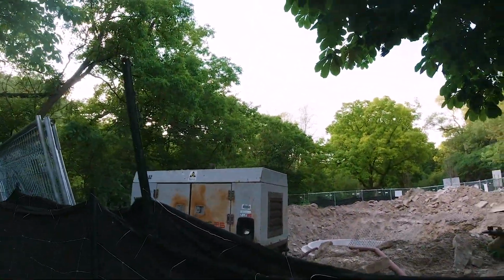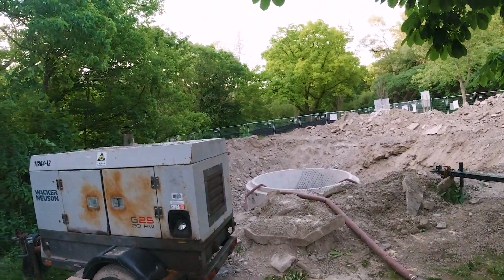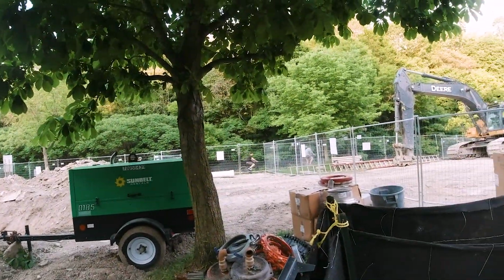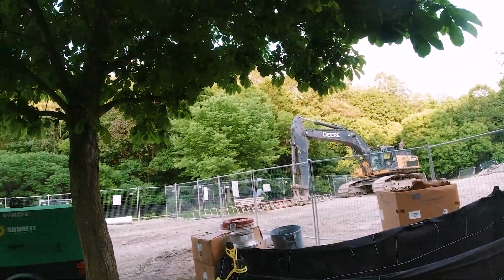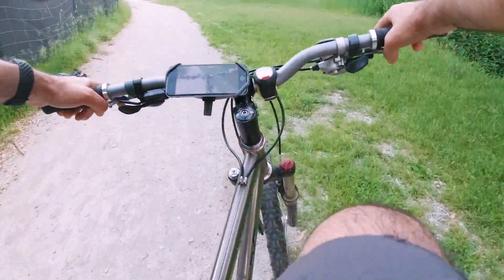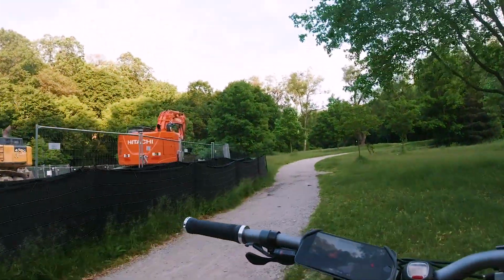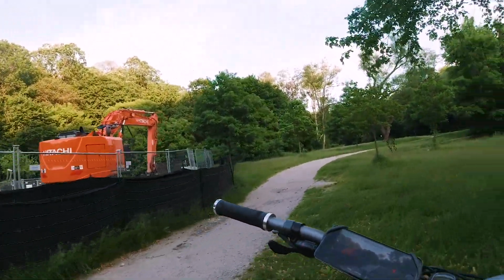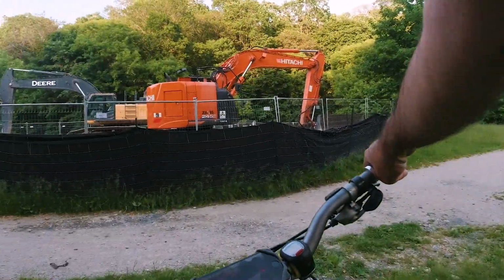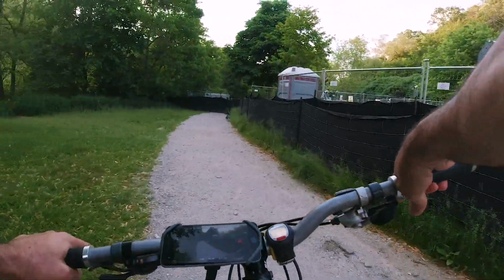Okay, there it is. I'd say a big hole, I guess. There's one of those machines there. Anyway, that was a little construction detour. You guys can probably guess, I love construction. I like changes. And look at this, they've got two diggers down here behind that black thing. Anyway, let's go back to the river.